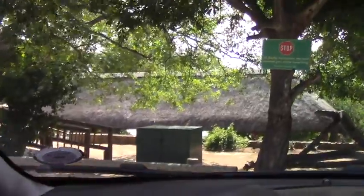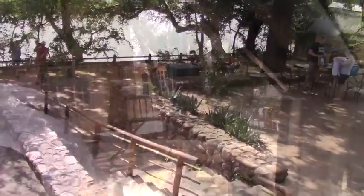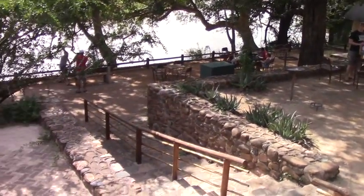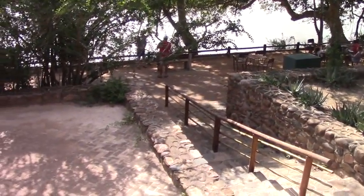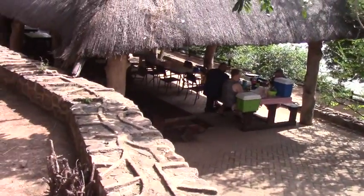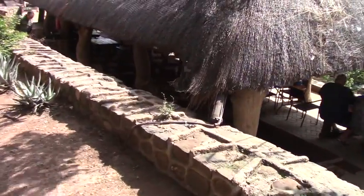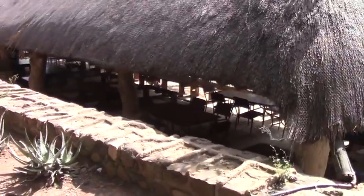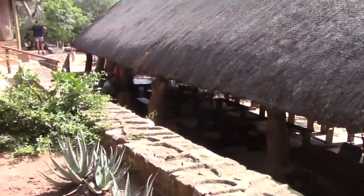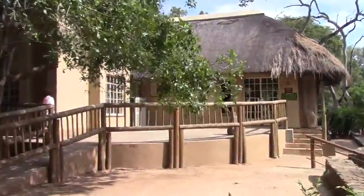Yeah, this is where the monkey thieves are, down here. Little shop here and back. Lots of nice picnic spots here with scuttles if you want one, or grills. Covered area here for the monkeys to steal your food. Alan's headed down there, it looks like. And then up there is the shop.